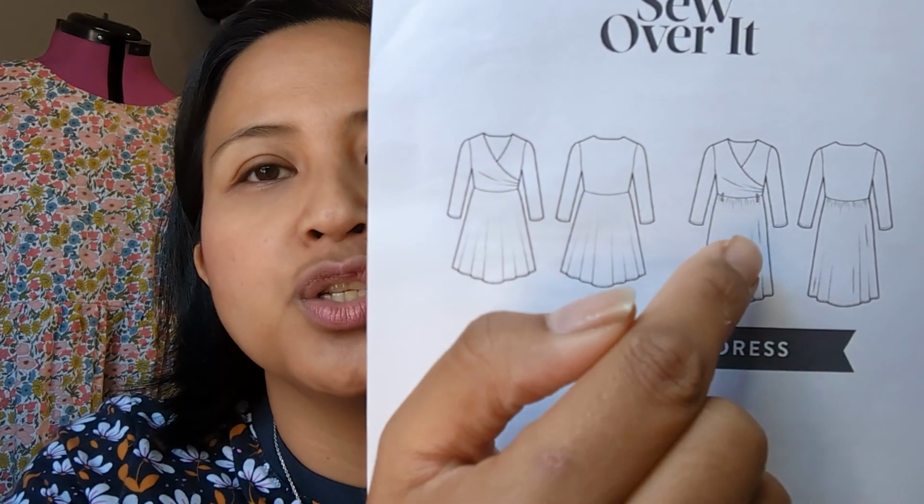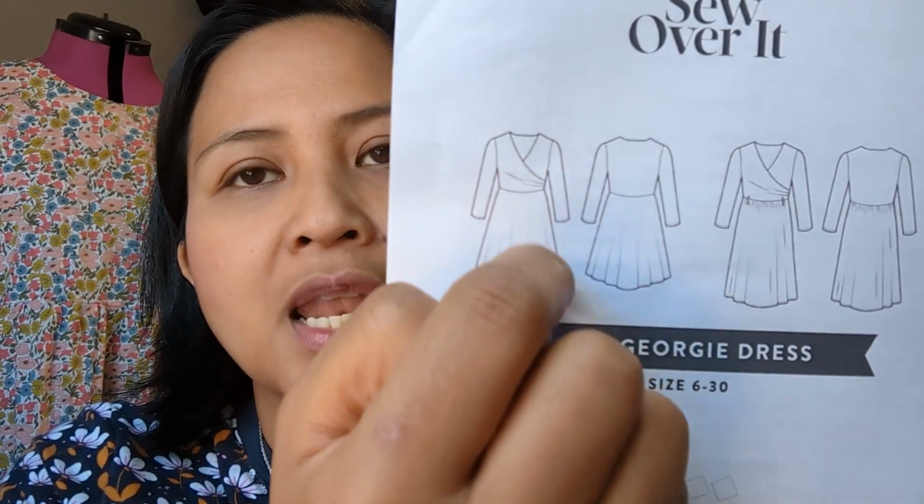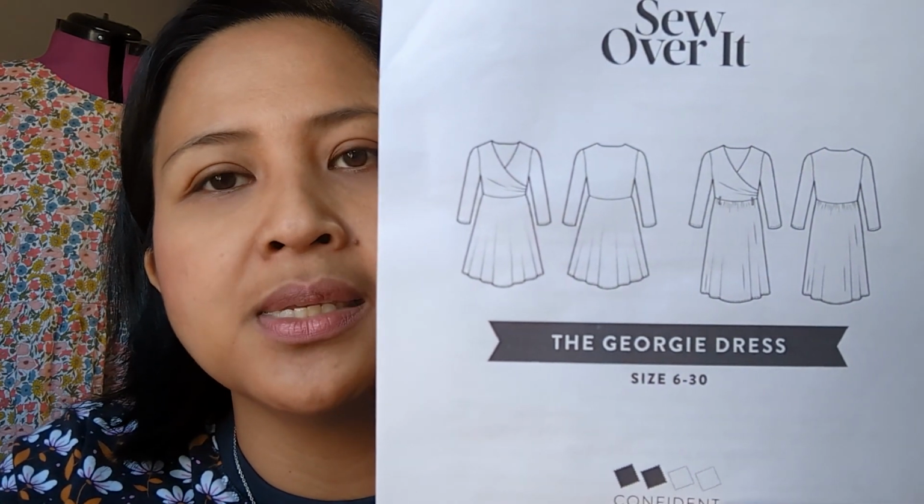I think the different versions are just elasticated skirt, and this is a 3/4 length skirt, and obviously the sleeves you can adjust as you please. It's a fully lined bodice. I have made this pattern before, and this particular pattern will be for my daughter this time. Body measurement size 6, bust of 31, waist of 24, all the way up to a size 20, bust of 45, waist of 38.